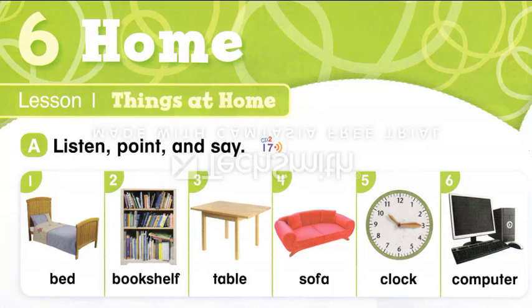Page 48. Unit 6. Home. Lesson 1. Things at home. A. Listen, point, and say. 1. Bed. 2. Bookshelf. 3. Table. 4. Sofa. 5. Clock. 6. Computer.